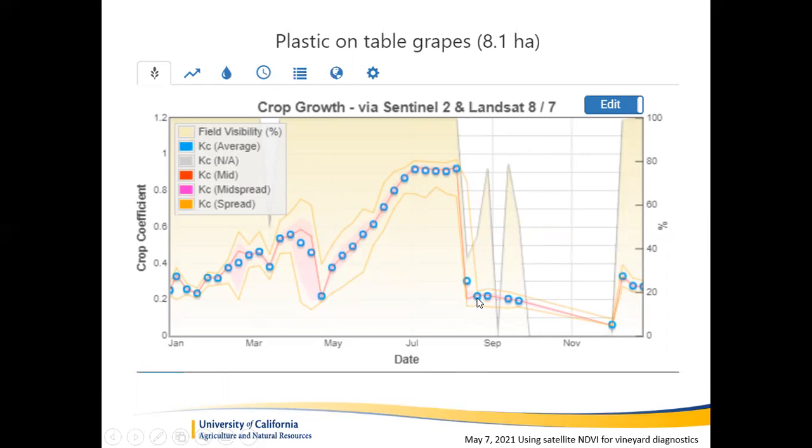There's a few moments here where we get some partial values. I'm not sure if that's when portions of the field may not have had the plastic on yet. It's a little unclear. We can do some more analysis, actually, like the spatial map analysis, and figure that out. But to me, the neat thing is that we can, from this data, figure out when the plastic was put out and when the plastic was removed, because now we see here when the plastic was removed.